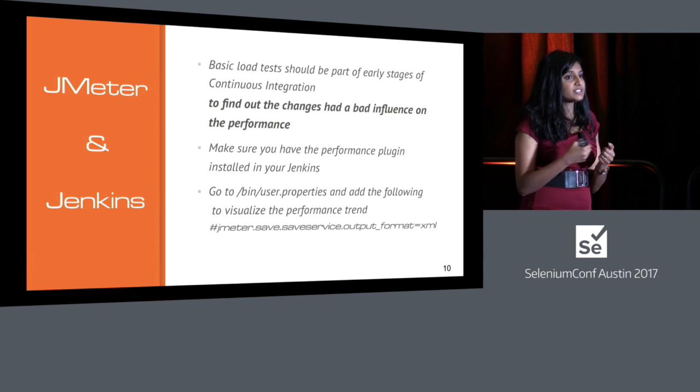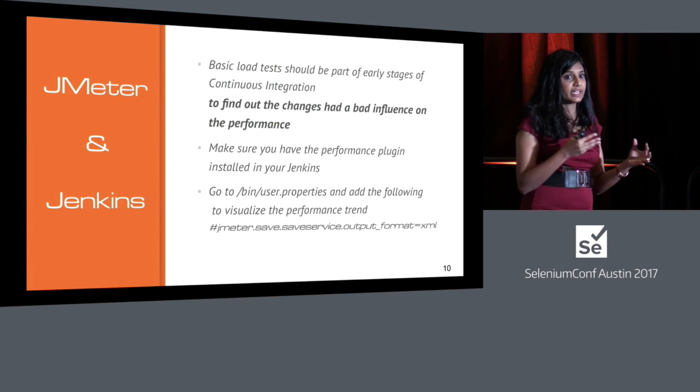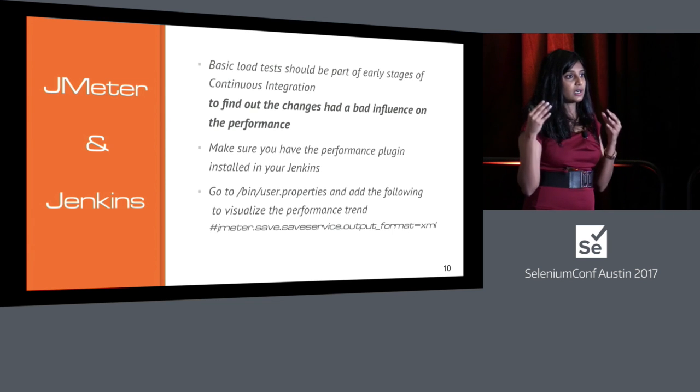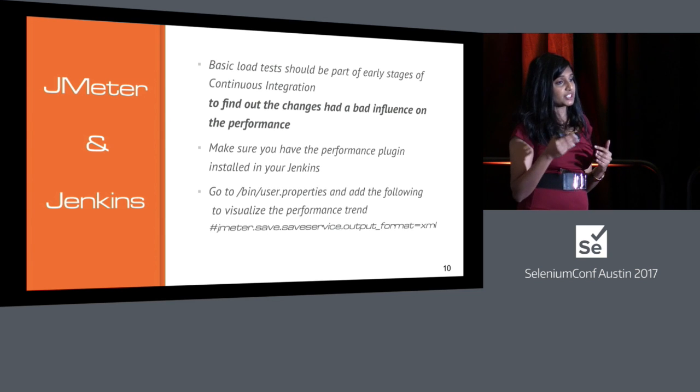And that's when we have Jenkins coming in place with JMeter. So we have JMeter, Jenkins, and Selenium Grid working all hand in hand to enable us to actually find or diagnose load-related issues. For that, you would need something called a performance plugin on Jenkins.